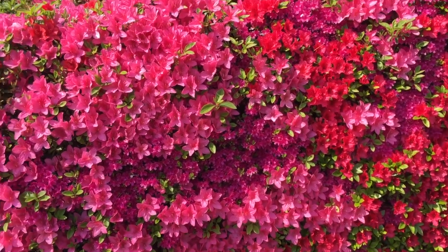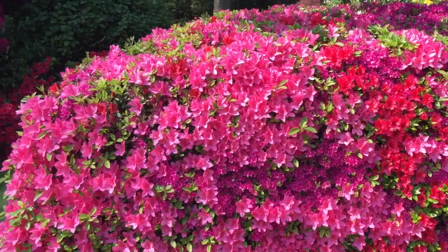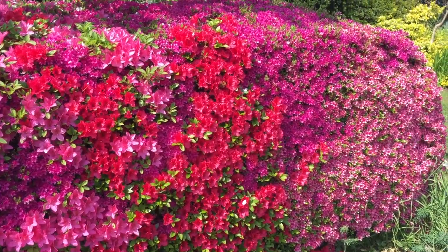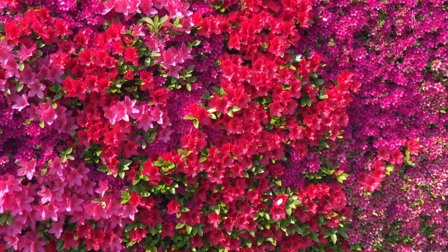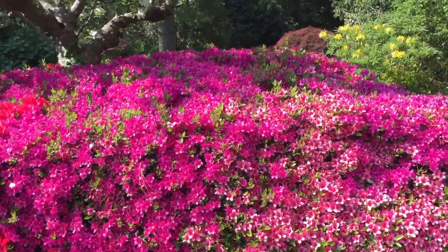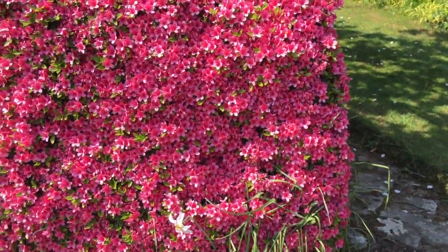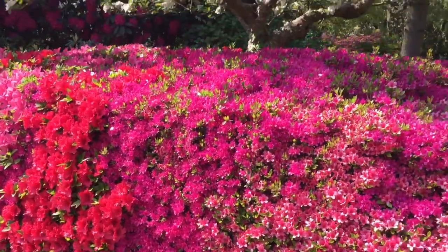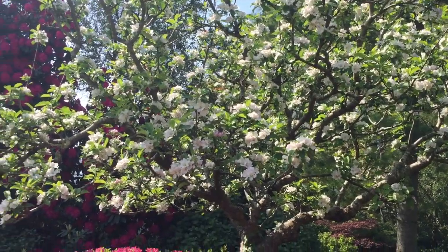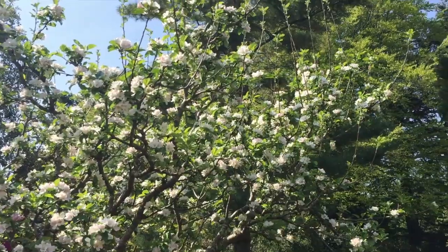So I went out and got 6 azaleas and planted them together, and they've all grown into each other and made this marvellous, colourful feature. They don't seem to mind being cut by a hedge trimmer every year after the flood. And in spite of being in the middle of it, this apple tree, the Howgate Wonder, produces masses of apples in the autumn.